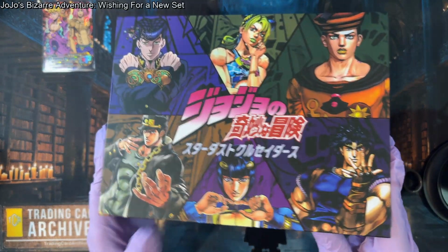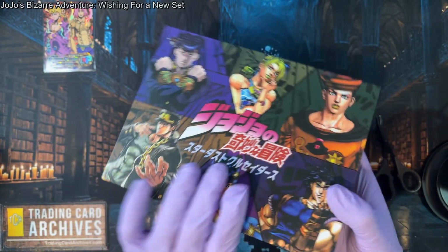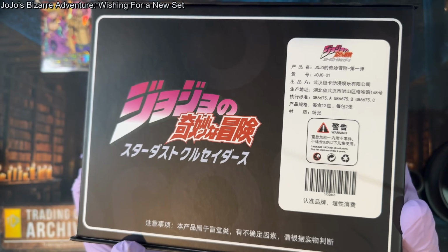But that's the box itself. It doesn't have any foiling on it. It's just plain color printed. It is a sturdy box, though. Magnetic seal. And then on the back, there's not a lot of information.